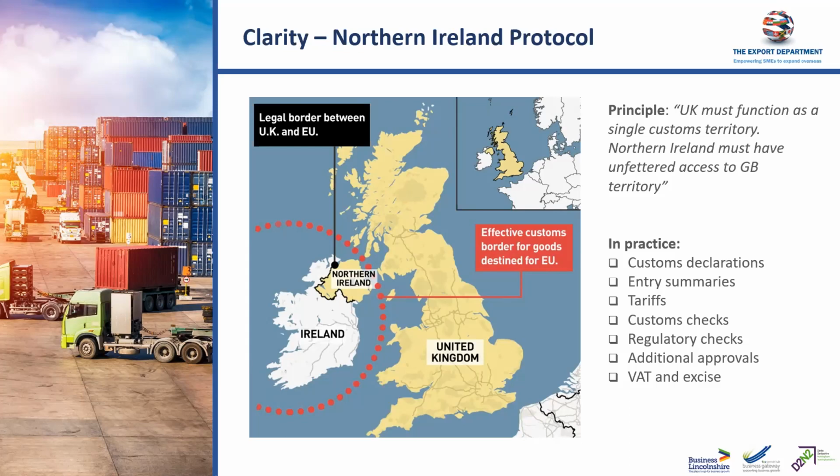But depending on where the goods are moving to and from, they'll be treated slightly differently. So for example, trade coming from Northern Ireland to GB, there'll be no additional processes, paperwork or restrictions.